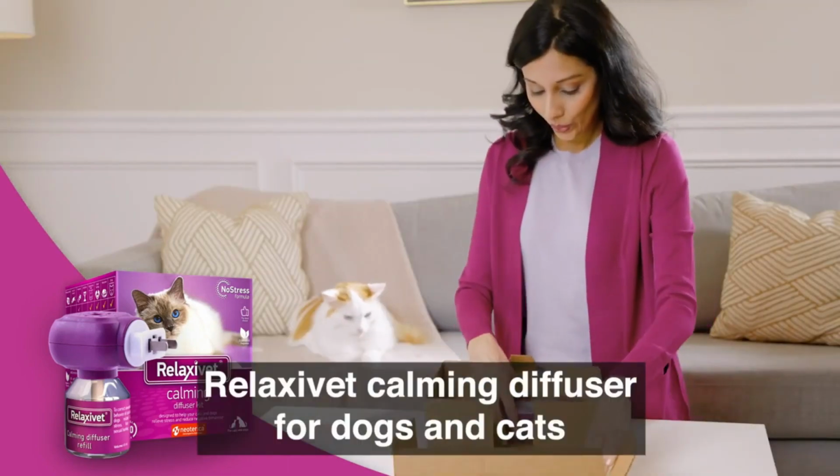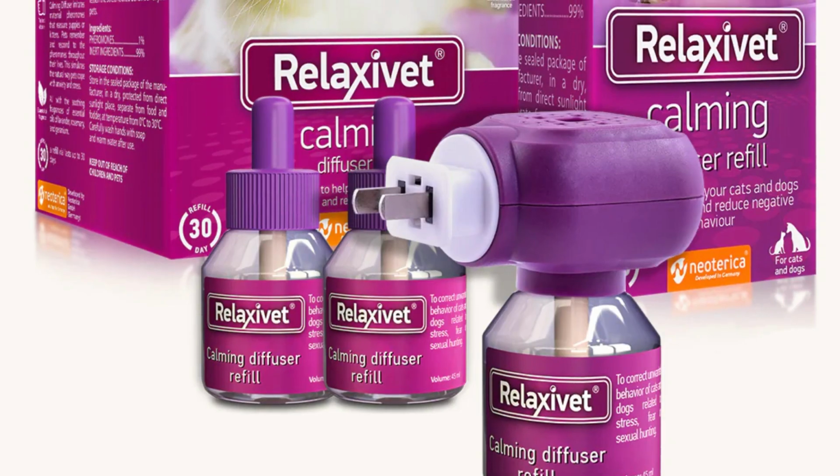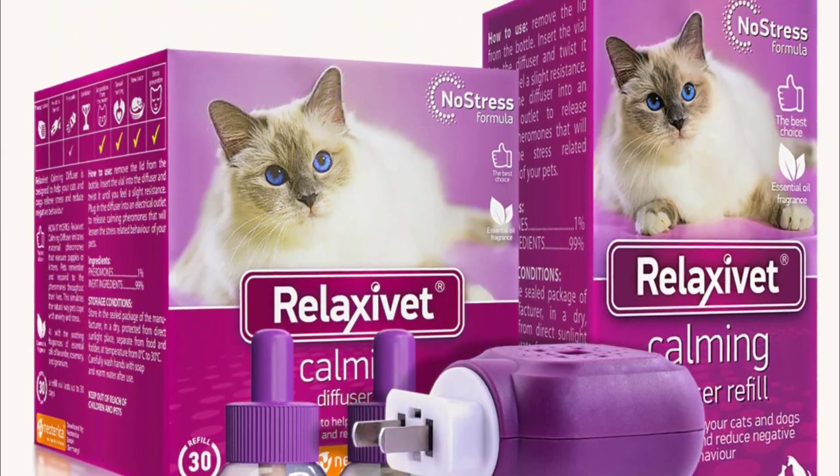Pet parents should note that some essential oils have been associated with harmful effects in cats. Be sure to monitor your cat closely and discontinue using the diffuser if you notice any adverse reactions.